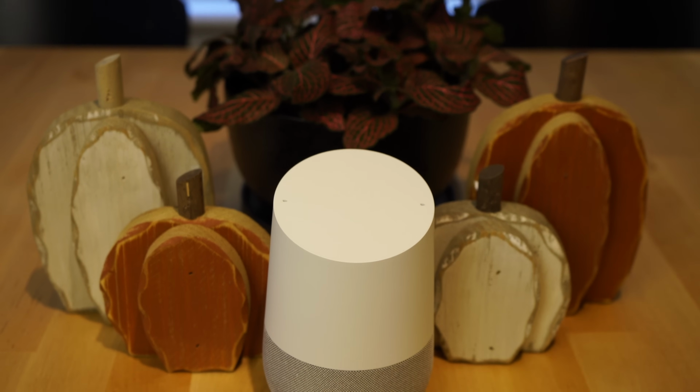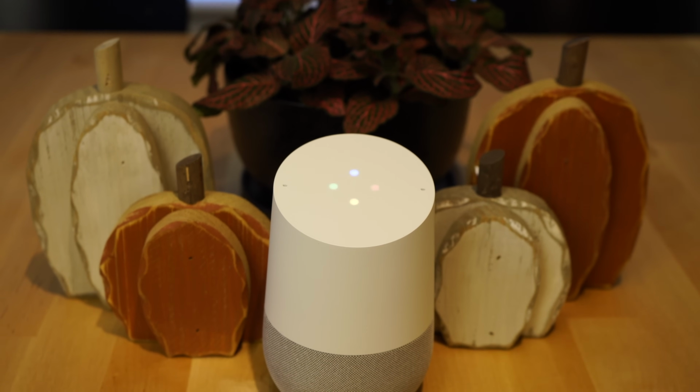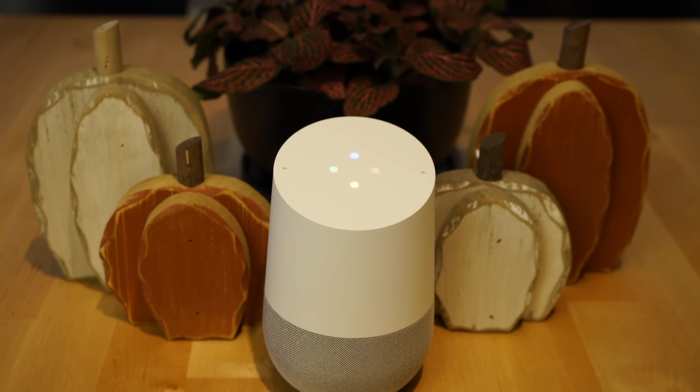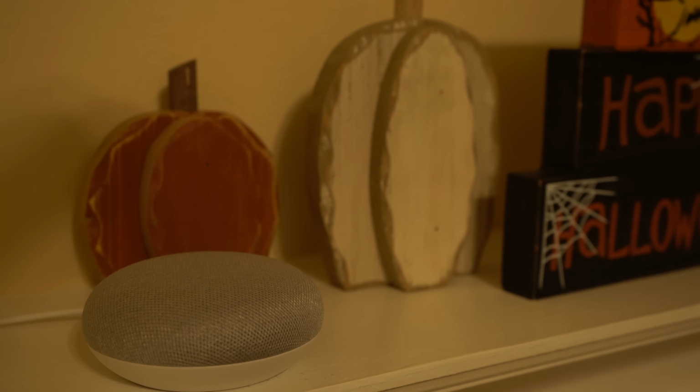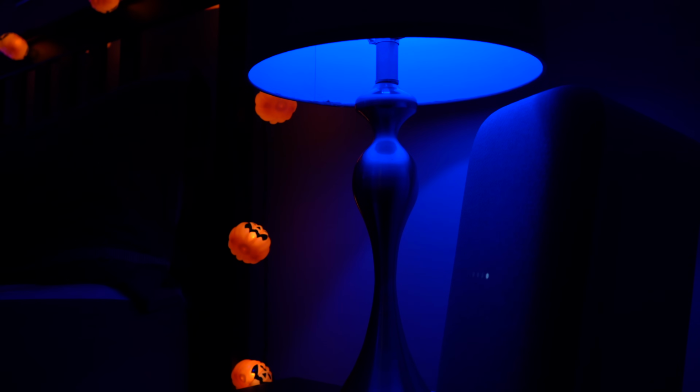Next up, the Google Assistant can answer a lot of different queries about the subject of Halloween. You can ask it things like, "Are you celebrating Halloween?" "I like Halloween. It's the time of year things get real spooky. I celebrate by telling scary stories." "What are you going to be for Halloween?" "Maybe I'll be a ghostly assistant."